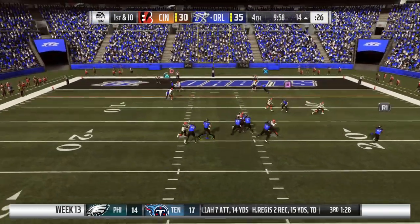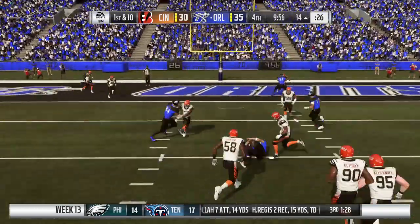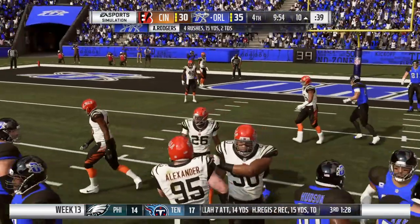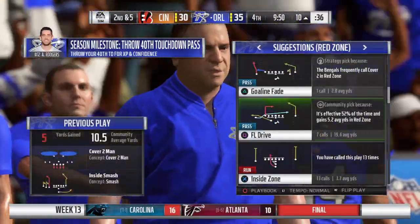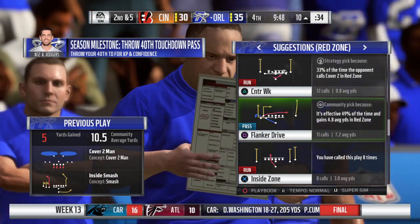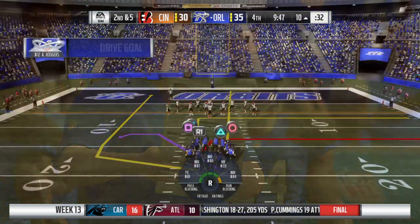Throwing on first down is Rodgers. Steps away to his left. He'll get five out of the scramble. It's second down. Yeah, he only gets a few yards on first and 10, but he's better off doing that than throwing an incompletion or even worse, an interception.